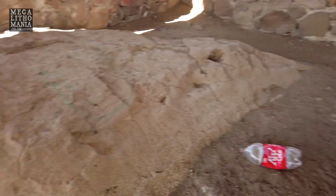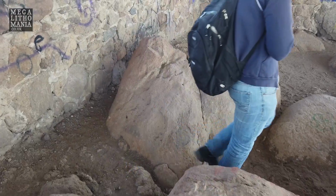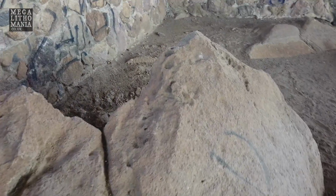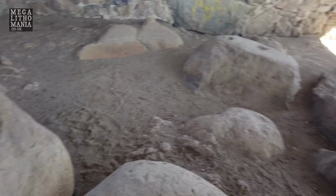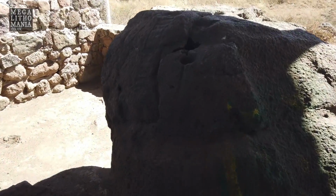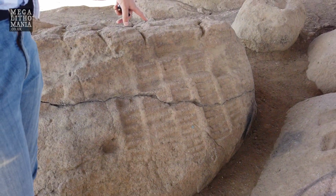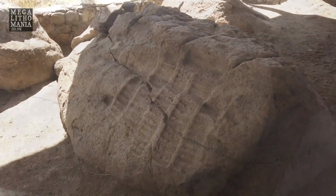It's just like steps, so there's another one of these. Again, it's very similar. This one also has some very interesting ones. It looks very similar to what you see, these steps going up to a platform, where there would probably have been a temple on top.